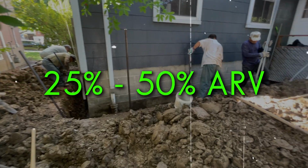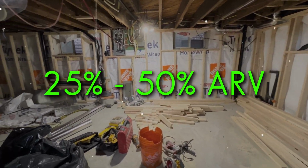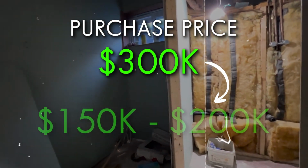Just to give you a reference point, typically we're seeing anywhere between 25 to 50% off ARV for these properties when you're going off market. So imagine if you're buying something around 300K, you can literally get it down to around 150 to 200K, do a bit of rehab, put in some sweat equity, and that property will 100% cash flow and will allow you to recycle that capital once the project is fully done.